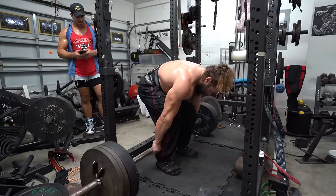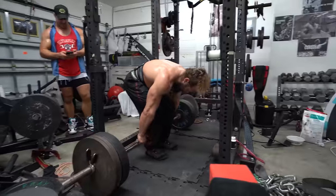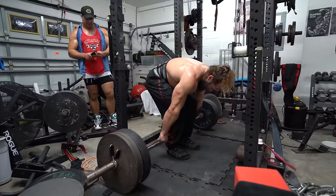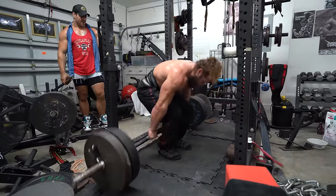Try going narrow. Try bringing your stance together. Okay. That's a little more narrow. Here we go. Yeah. There you go.